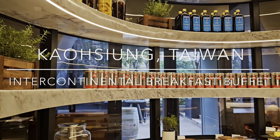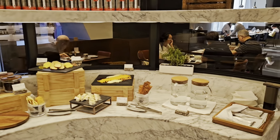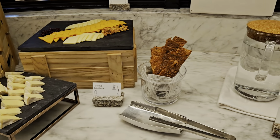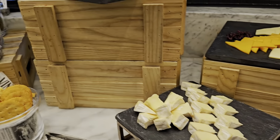The breakfast buffet at the InterContinental Kaohsiung offers a quality start to the day, though it features fewer choices compared to other buffets. The selection, while somewhat limited, is curated with care and includes notable highlights like the flavorful seafood congee, which stands out for its fresh ingredients and savory taste.